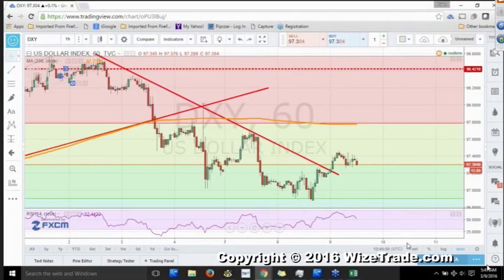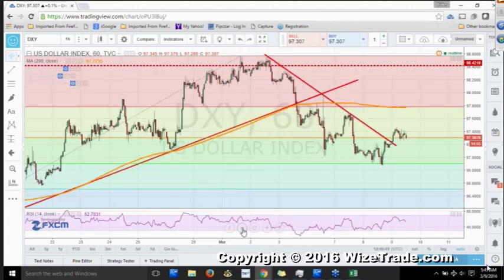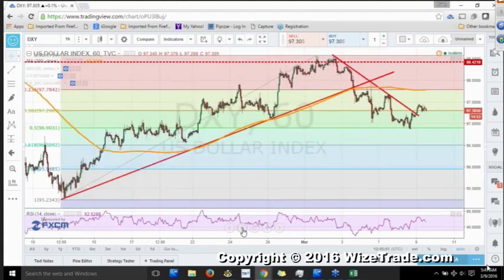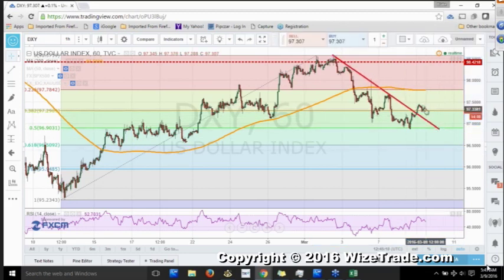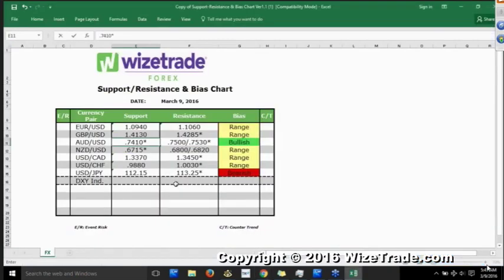Dollar index. Okay, so here's the dollar index. Let's get rid of this for now. By the time we get down here, this will be this key support, which is at a 50% retracement. You can see that. Let's just call it 97 cents. So any move down to 97 cents should be pretty well supported.